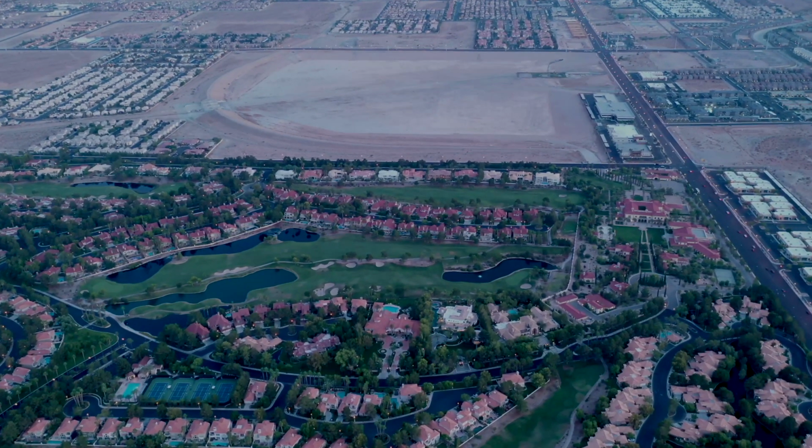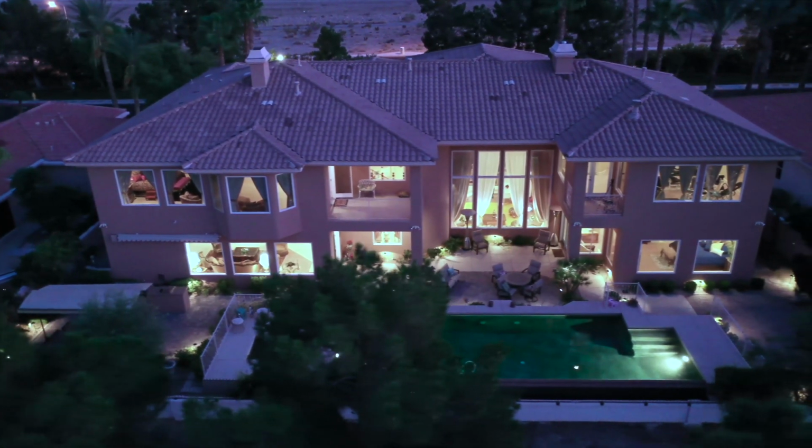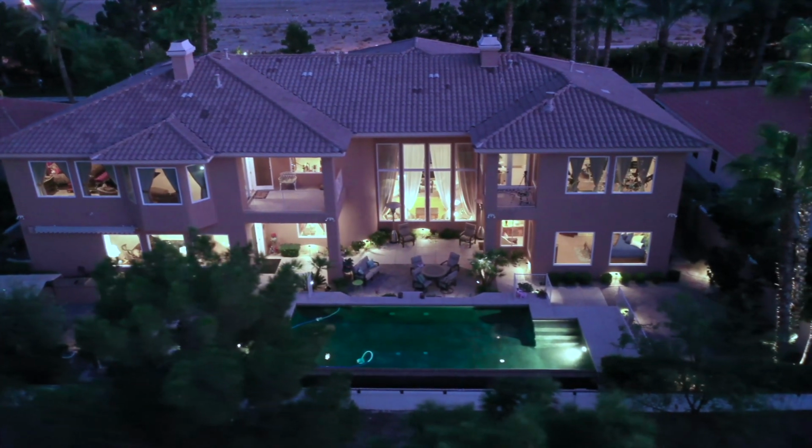The exclusive enclave of Innisbrook and guard-gated Spanish Trail is home to stunning custom estates fronting onto the golf course.